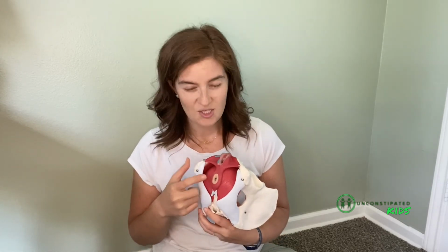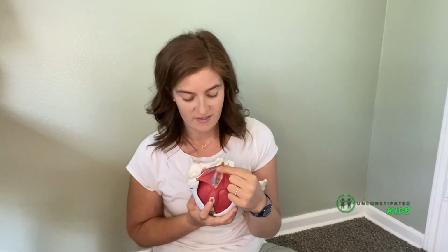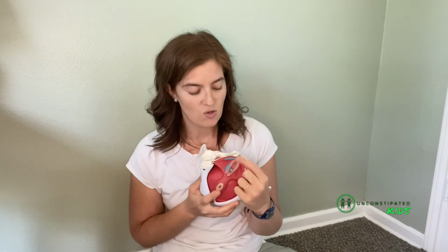Right here, there's one hole, and this is the hole where your poop comes out of. Do you know what this hole is called? This hole is called your anus. This is where the poop comes out. So then in the front, if you're a girl, it looks like this, but if you're a boy, you have a penis right here. So what's this hole in front? What comes out of this hole in front? Pee comes out of this hole in front. And this hole is called your urethra. So you have an anus and a urethra. And so those are the two holes that we're going to be talking about.